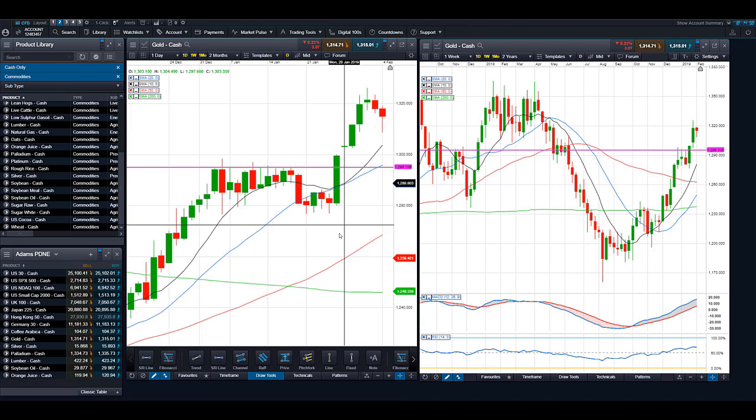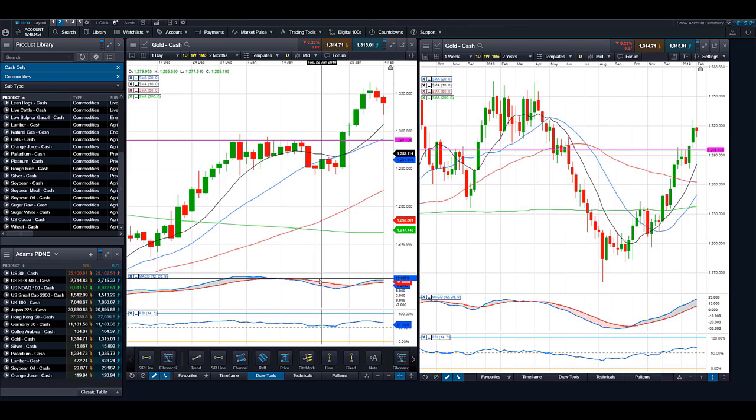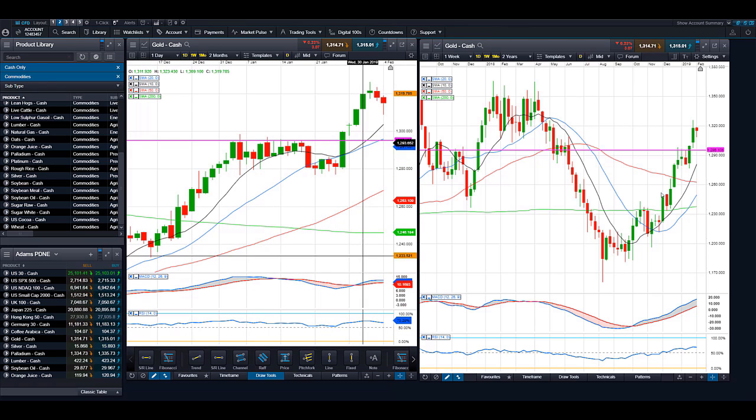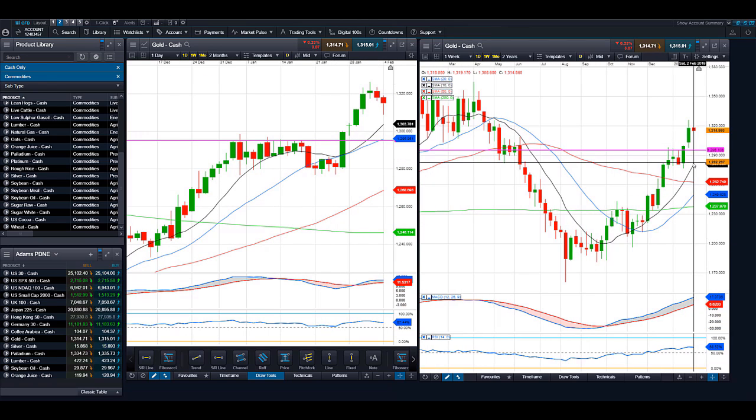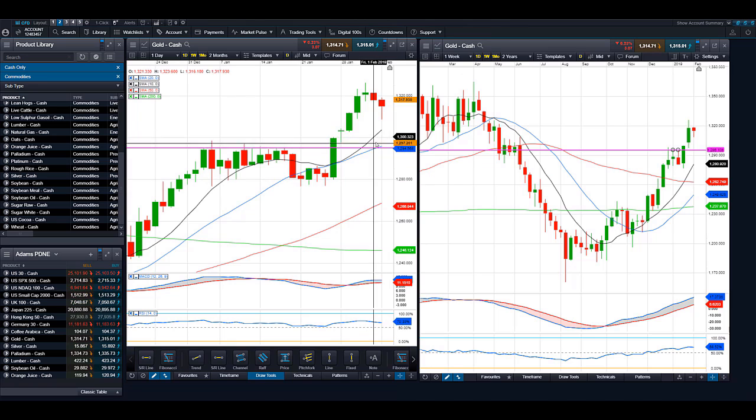These would all be reasons for me to get in. I'm a little bit concerned that some of the momentum indicators look as though there's some divergence there, and that is a bit of a concern of mine, and being a little bit overdue for a weekly retracement. But 1300 and the overall strength of the trend is very much going to have me consider taking a trade here first to the upside.